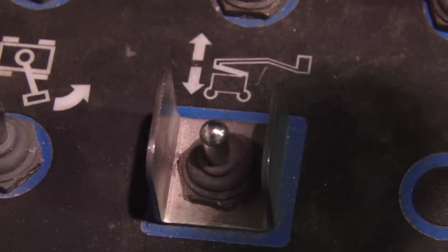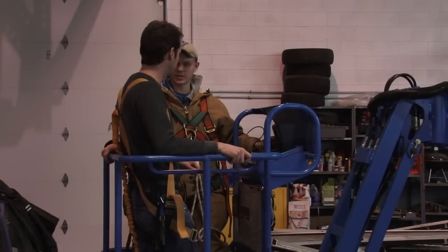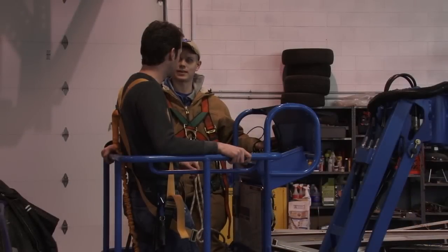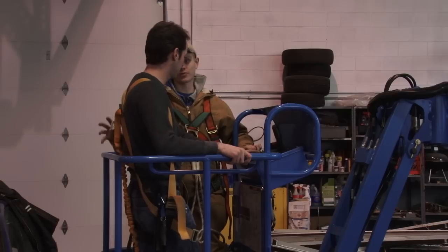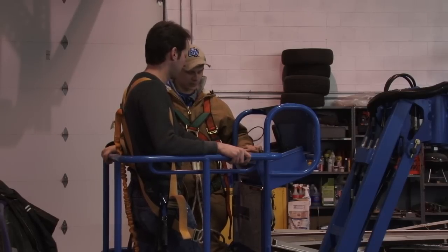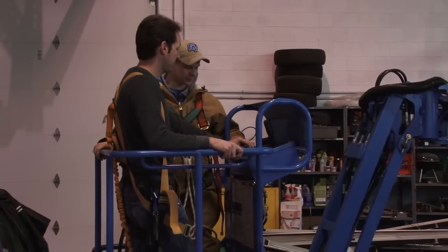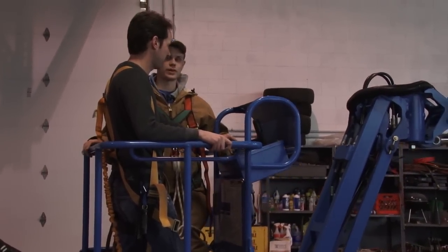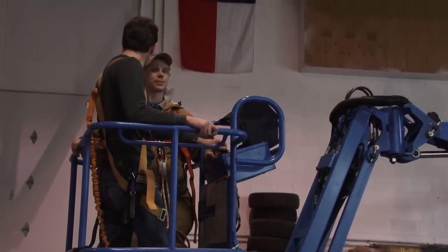Why does this get a guard and nothing else does? Well, this one has the guard because you can get yourself in trouble with it if you go down accidentally, because you can get over things with this. And when you come down, you come straight down. Okay, so let's run up. We're going to want to increase the speed here because the different hydraulics move at different speeds, because the pump is the same pump for everything.